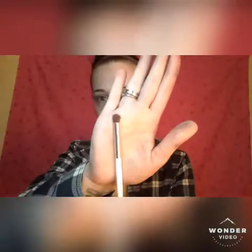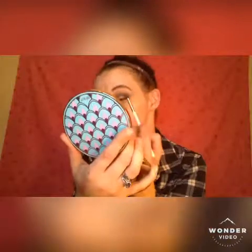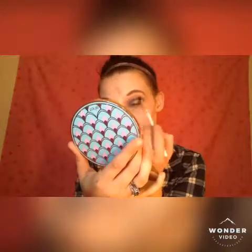So what we're going to do with that, I'm going to use this smaller brush to pack on the black a little bit. And this is the e.l.f. crease brush, but you know what, most of the time we don't even use the brushes the way they're said to be used. So take a little bit of black shade, dab it on, maybe a little bit of smoky.